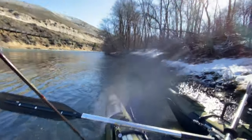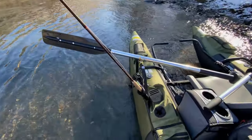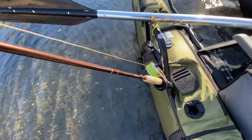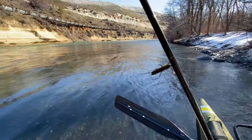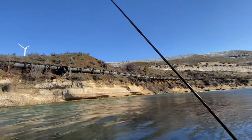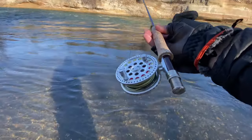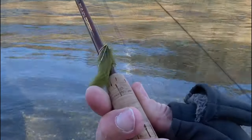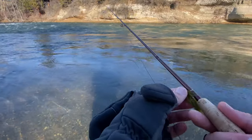Fish on. All right, I got a couple setups today. I'm using my 5-weight here, and I've got a lightning bug nymph and a squalla nymph here. Indicator is probably 3 feet up. And I've got my 4-weight sink tip and the secret streamer that's worked really well. So I'm gonna try that now in this little hole, see if we can get something.